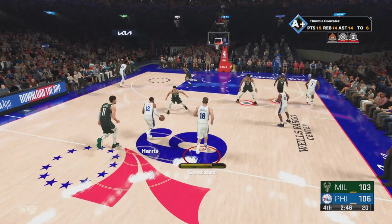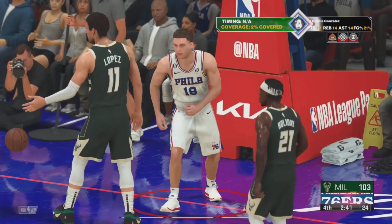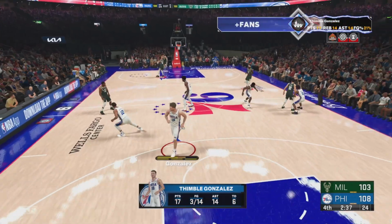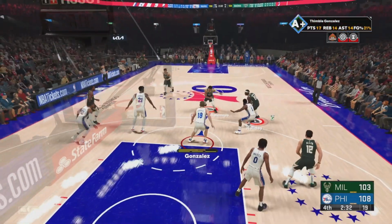And so it's Harris who will bring it up for the 76ers. They've led by as many as 11 points. Bucket is good. And the crisp passing has opened things up for them offensively. Bucks trail by five. Antetokounmpo passes to Holiday.